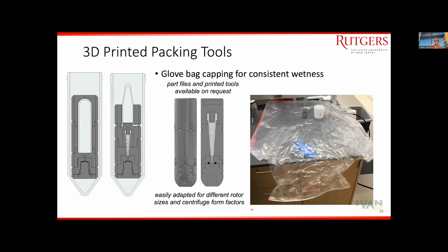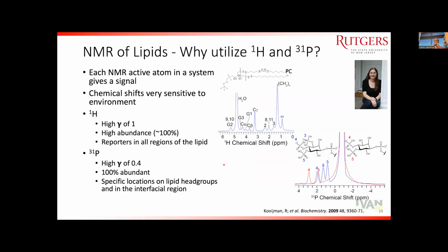So if you find yourself wanting to pack any of these types of rotors, do let us know. We have made 1.3s and 1.9s and 1.6s and 0.7s for a variety of people. People report back to us on what works and what doesn't work, so we're trying to be very iterative about this. Nobody wants their samples ruined. So definitely reach out if you are interested in packing a rotor size.